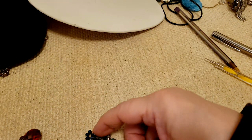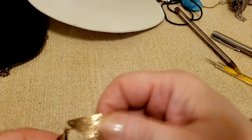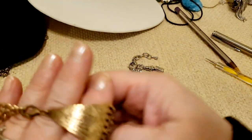All right, we are getting down to it, guys. We're going to finish up this bag, and then I'll do a video very shortly getting back to you guys with prices on some of the things that I wanted to test.